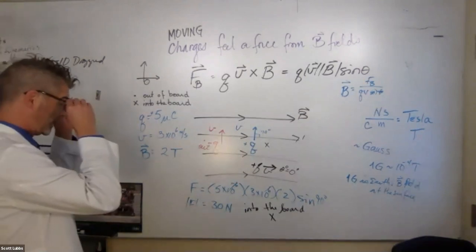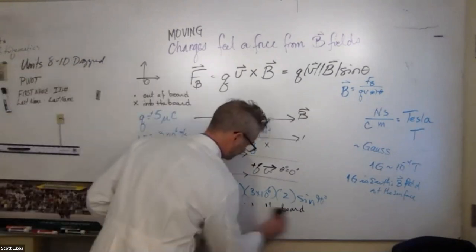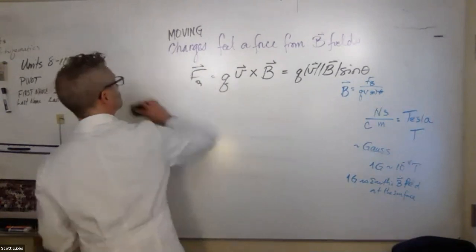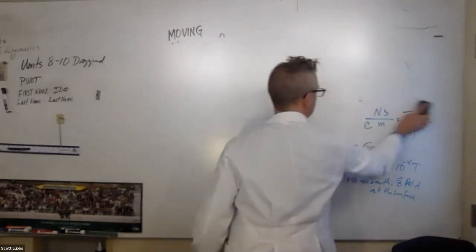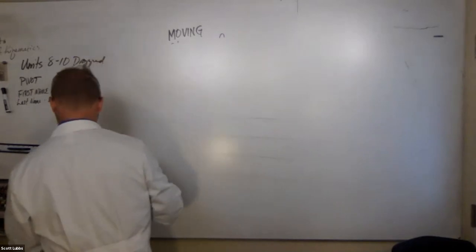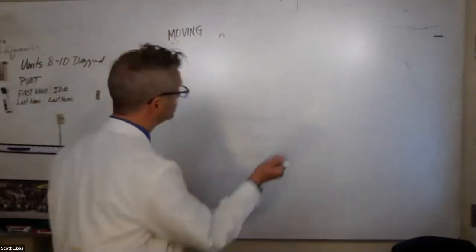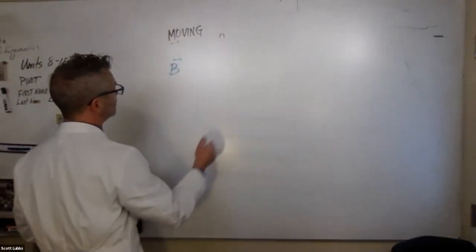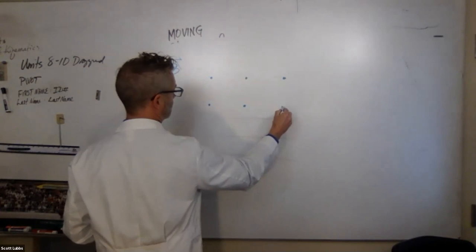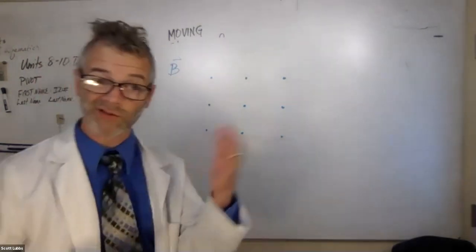So next. Let's do one more thing here. I usually like having my magnetic fields blue because B is blue. So here's my magnetic field, but now my magnetic field is going to point out of the board. These are dots, they're pointing out.